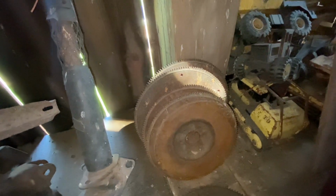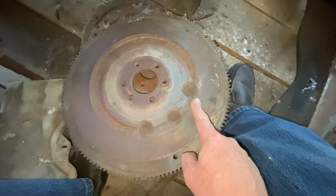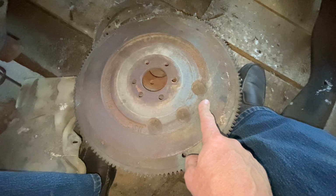So let me do some checking and I'll be right back. This one I just noticed has drilling out here. So I don't know if it's big block or small block, but I would guess this is a big block external balanced one.